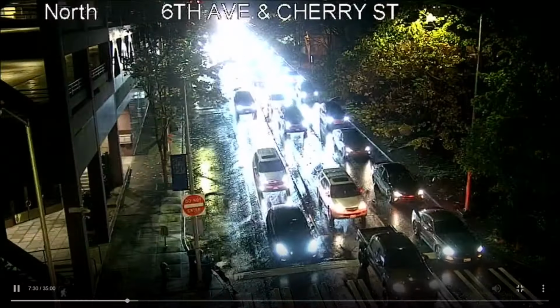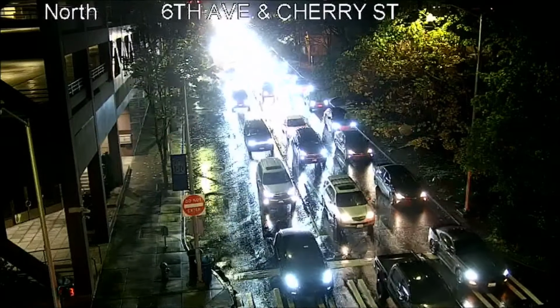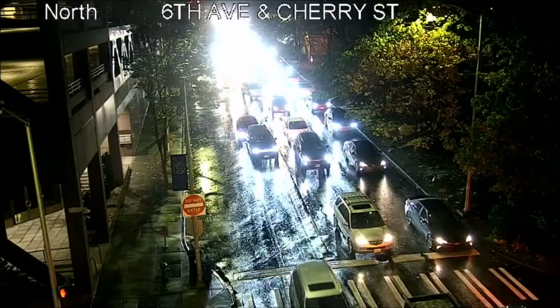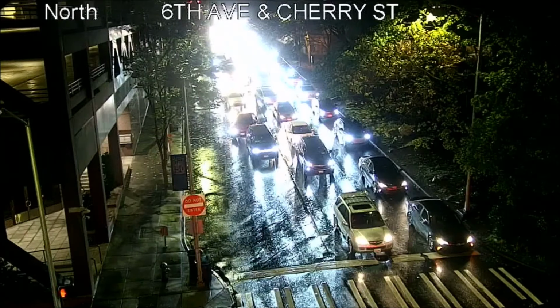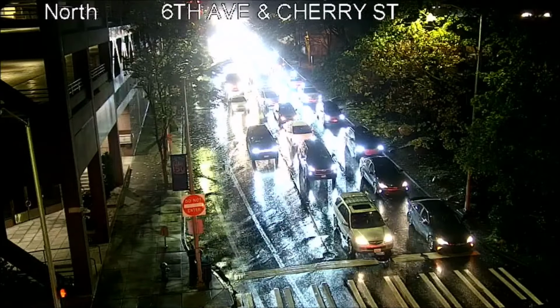And this one's a little hard to see, but watch this car changing lanes. For whatever reason, they slam into another vehicle before deciding to flee the scene through a red light. Jackass.